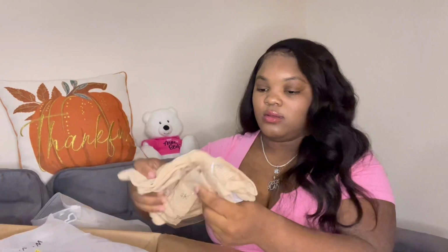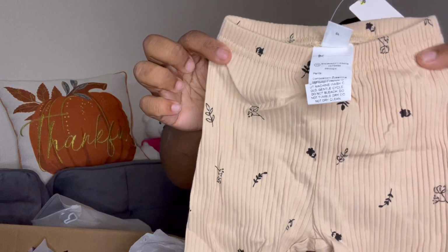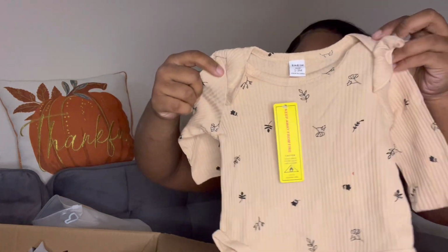Okay, this is Shein Kids. Another little headband. Oh, y'all, these are some leggings. I'm loving these, all the flowers. I love that. Oh, my goodness. And this is a shirt. Really, really cute, and it got some more little ruffles on it. Some more little ruffles. Loving that.